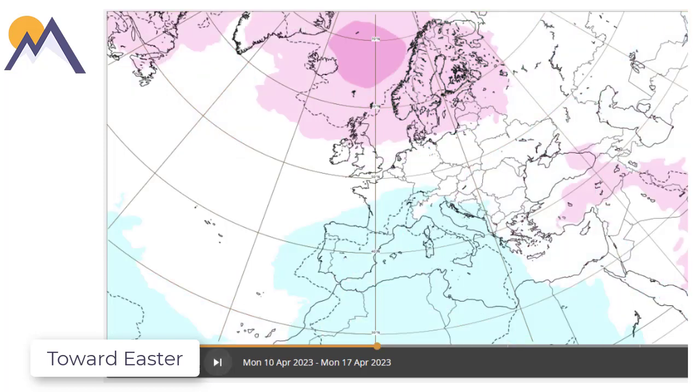The suggestions even further ahead would go for more of an easterly type of weather pattern with high pressure focused toward the north, lower pressure to the south, which again would be quite a decent spell in terms of drier weather, especially across the northern half of Britain. Again, maybe with a greater risk of frost continuing through this time.